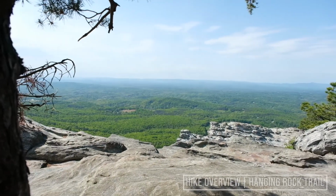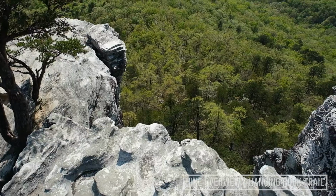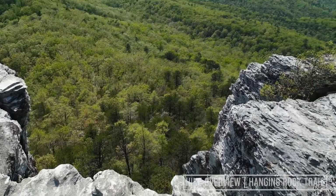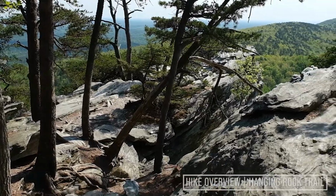Take your time and enjoy the view, and with patience you can likely make your way out to some of the more prominent points. That said, keep careful as you traverse and navigate. There's no shortage of exposed roots and stone ledges to trip you up.